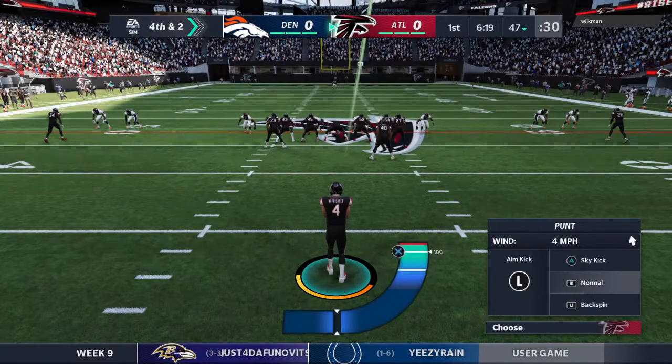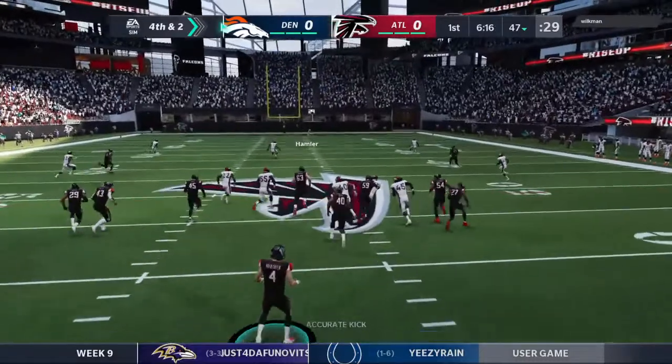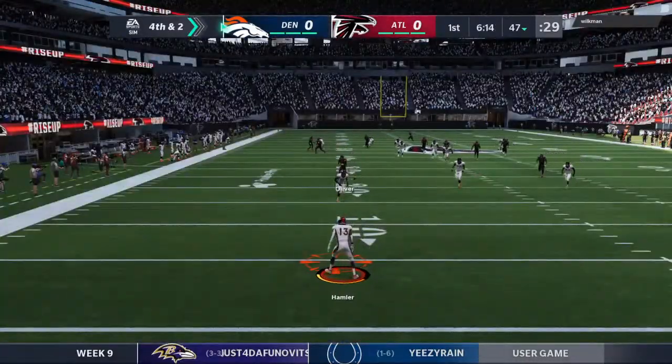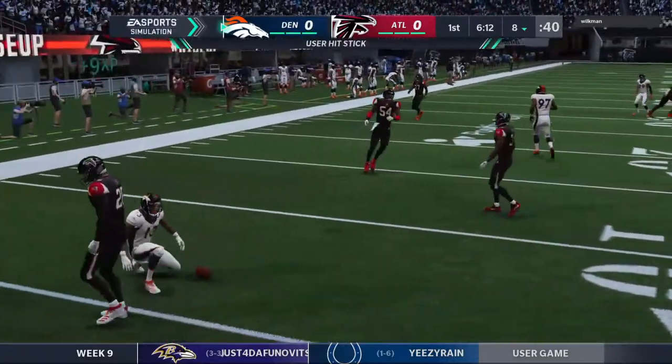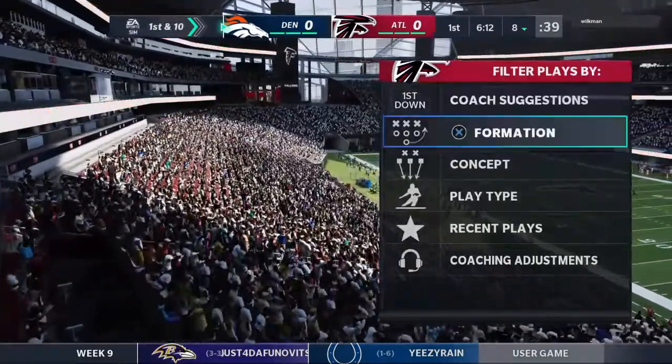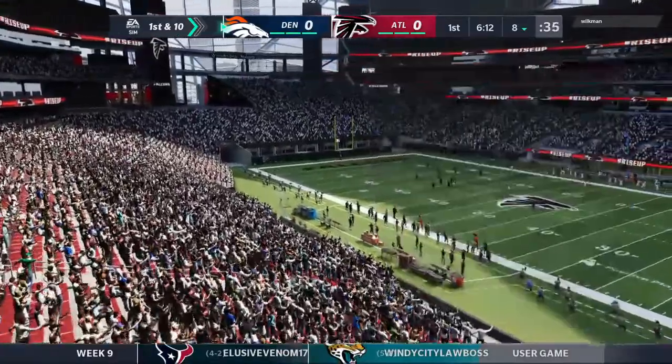How did we do on 3rd down? That's a nice start for them in this one. On is the punt team now as this one's sent away. So possession goes over here on the punt, and it'll be 1st and 10 Broncos from deep in their own territory.